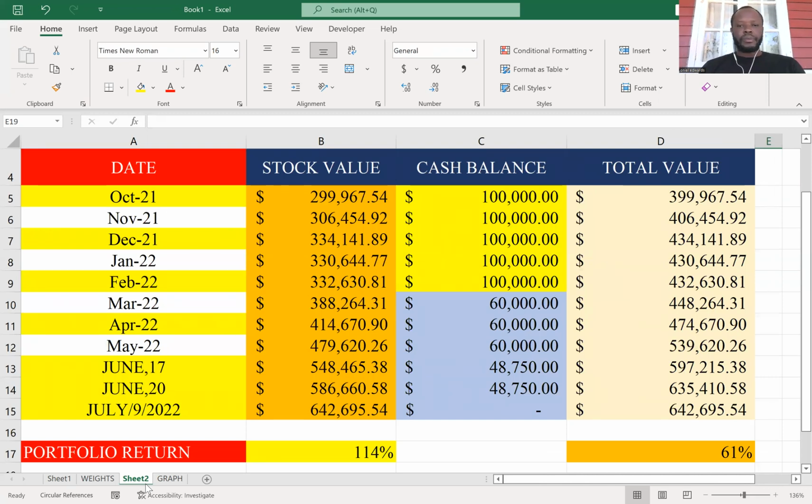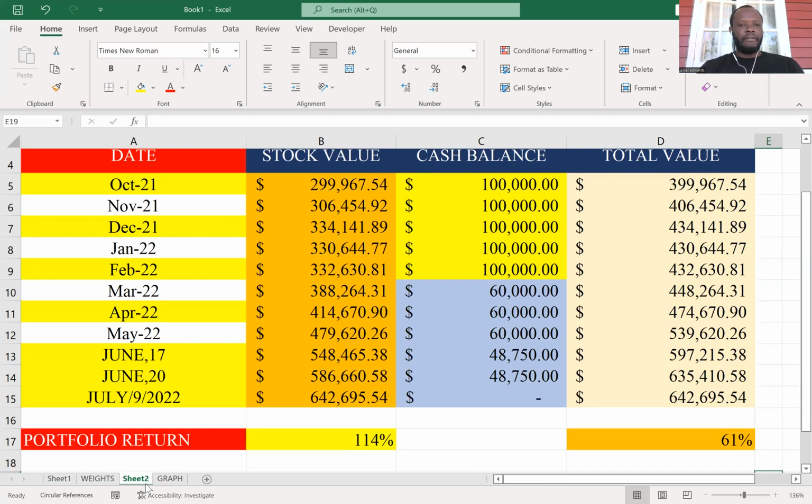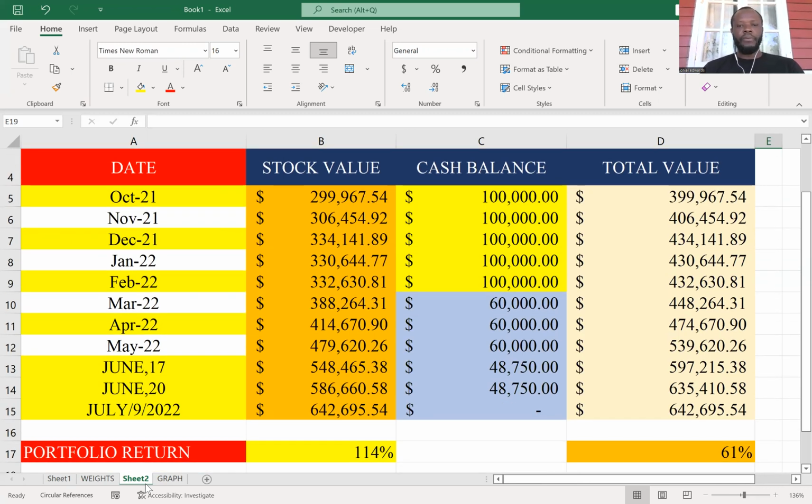Now, this is the return that we're experiencing as of July 9, 2022. The stock portfolio is now up 122%, and that was coming from about 95% the last time we updated the portfolio. And the total portfolio, when we include the cash that we have in the portfolio, we are now returning only 61%.